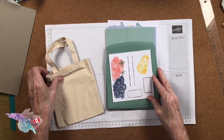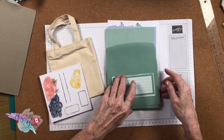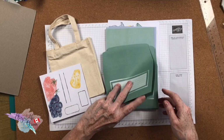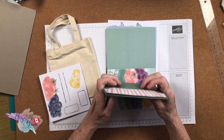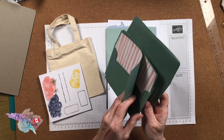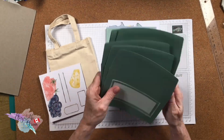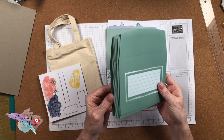Alrighty, so there's the little bag and it'll fit these cards perfectly. Oh, look at the envelopes. I'm doing a little happy dance. Okay, so here are the envelopes. I want to get them all the right way. Here we go. So 1, 2, 3, 4, 5, 6, 7, 8, 9 envelopes.